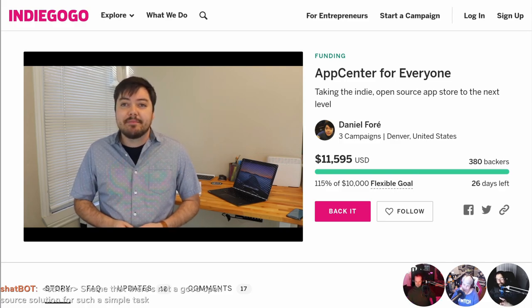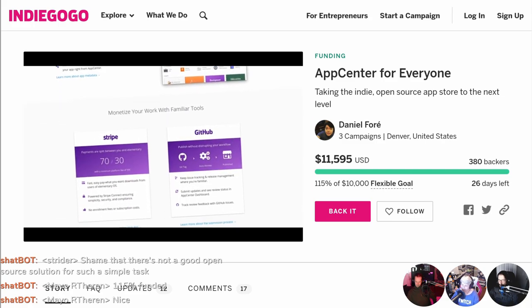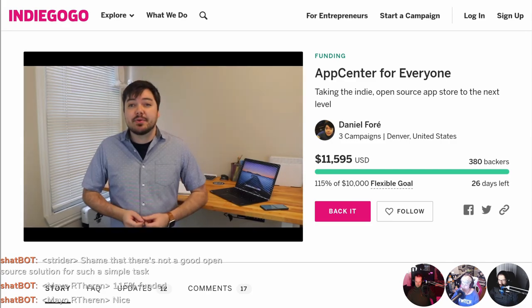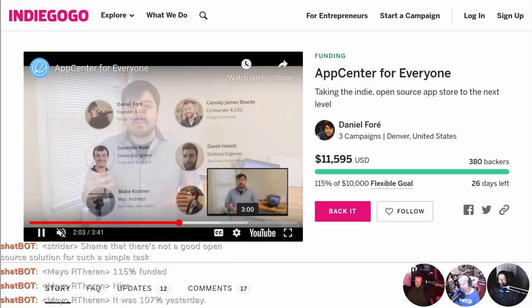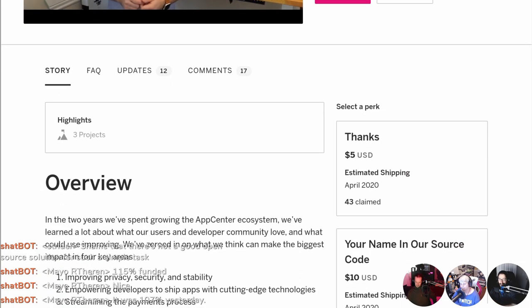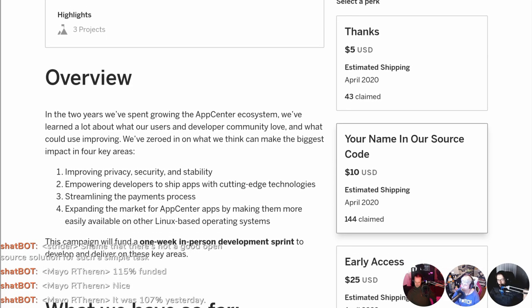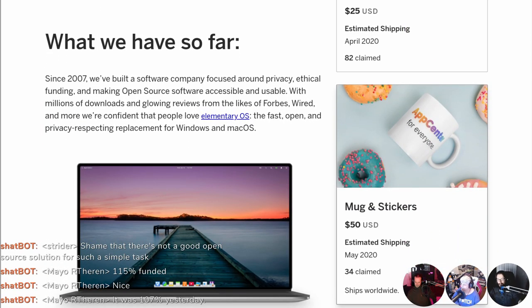And basically, they're doing a bit of an Indiegogo campaign, which they are now 115% funded. They were looking for £7,700, and right now, with 26 days left still, they're up to £8,900. So things are looking good. And what they're going to do is get the funding to bring the team together into Boston and basically do a little bit of a sprint for a while.